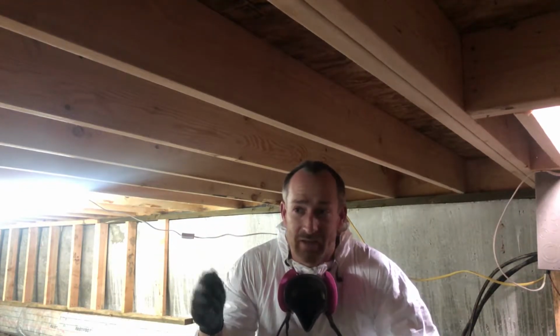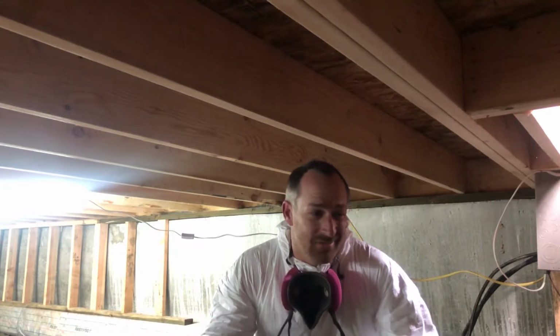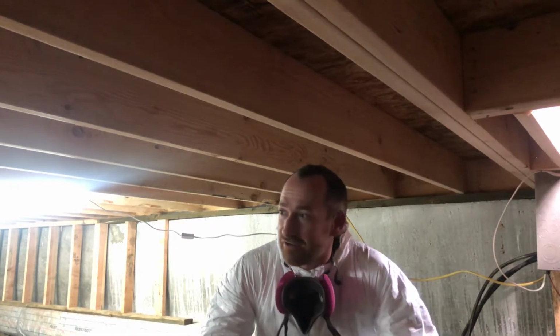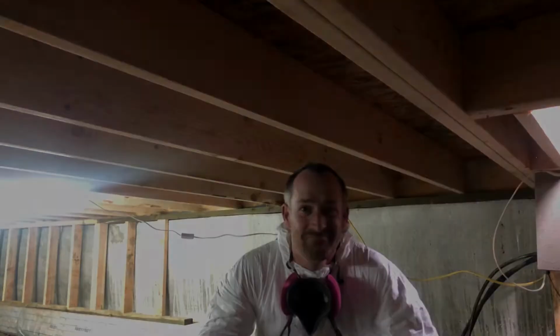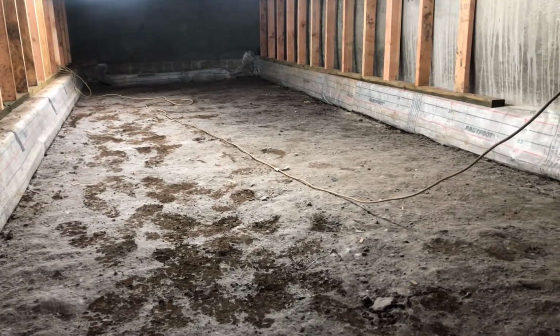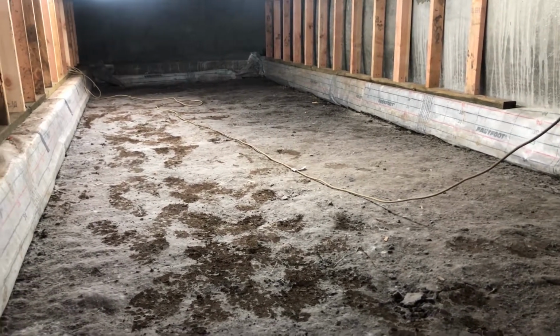That's what we're going to be doing today. I've got some lights put up in here, and I'm going to spray today, and then we're going to come back and put the vapor barrier in. So come around with us and see what we gotta do here. It's not going to be fun. You can see my footprints on the ground. All the white, which my daughter said looks like frost, is all mold.